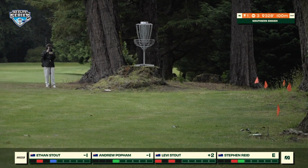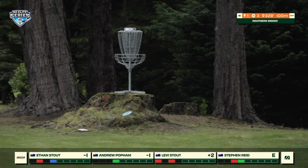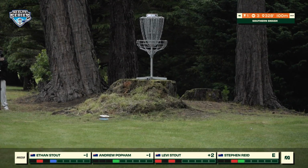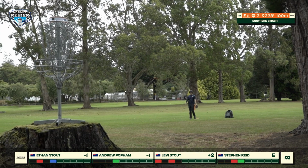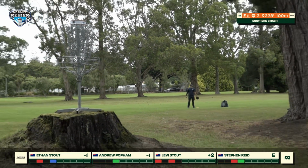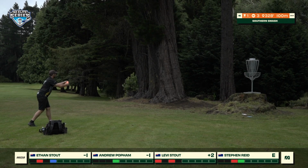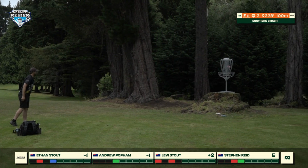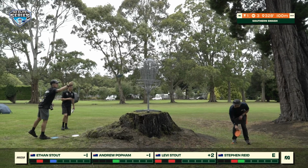And easy bogey, that's what we want. There's no point stressing yourself with the hard bogey putt at this point of the round. And same for Ethan. It's one of the most dangerous greens. Do you agree with that? Yeah, well, with the elevated basket, if you miss, the disc just carries so much further. And there is OB on that right side that you can easily roll into. And I think that's what's happening now.